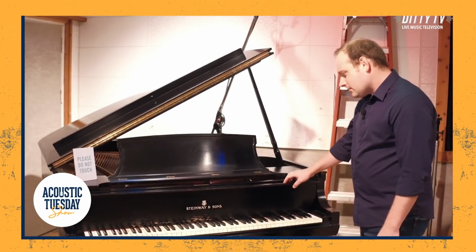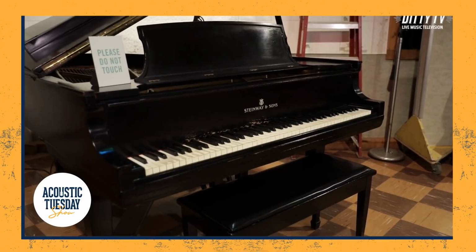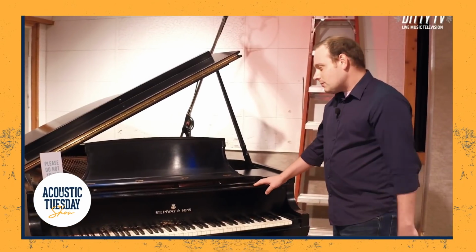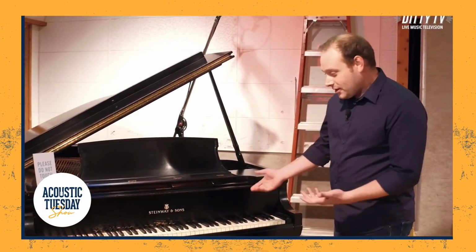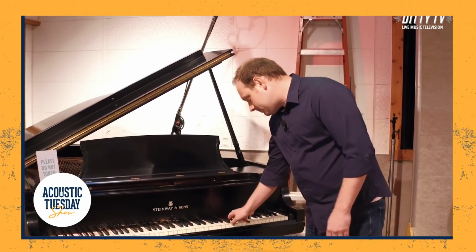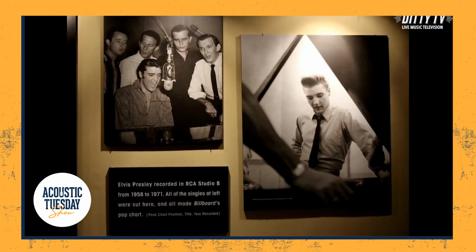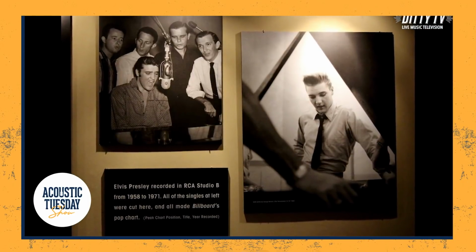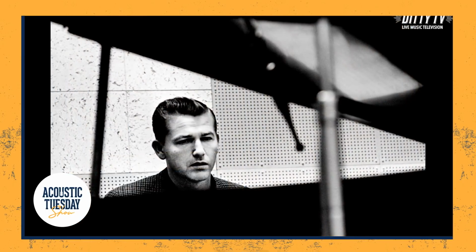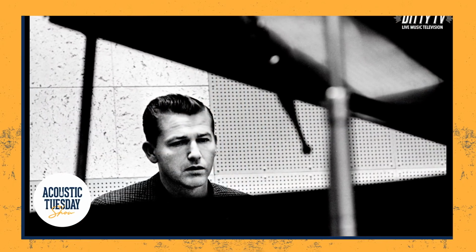This was built in 1942 by Steinway, and it started its life at NBC in New York. And then it was in their repair shop briefly before it came down here, and it's been here ever since. So all the records where you hear a nice grand piano sound were all this piano. So this was played by Elvis, by Floyd Kramer. He did the song Last Date on this piano, and just about every session this was used.